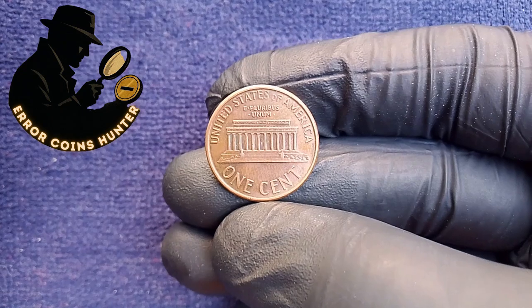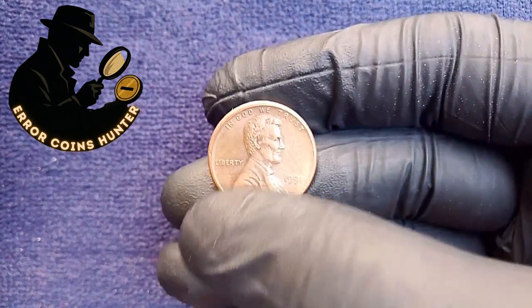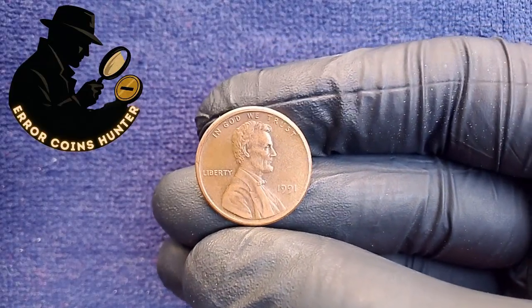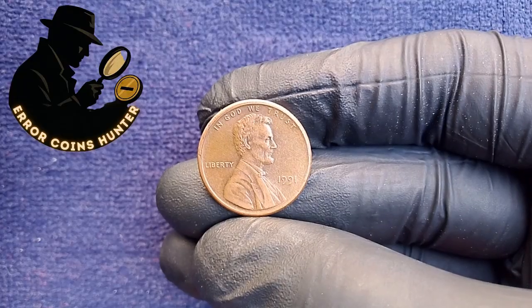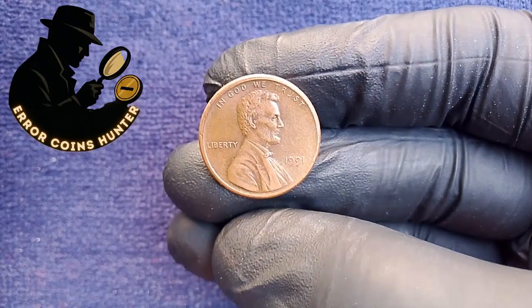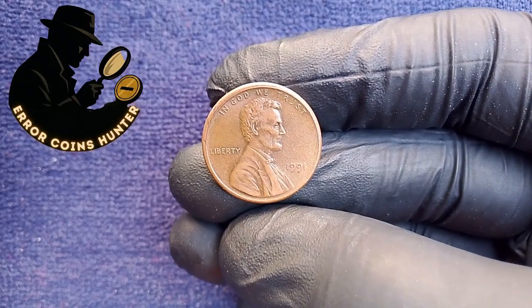But the experimental planchet is not the only remarkable feature of this coin, not by a long shot, because this coin also displays a spectacular rotated die error, meaning the reverse of the coin was struck at a full 180-degree rotation from the obverse, so that when you flip the coin from top to bottom, as you normally would, Lincoln's portrait is right side up, but the reverse design is completely upside down.